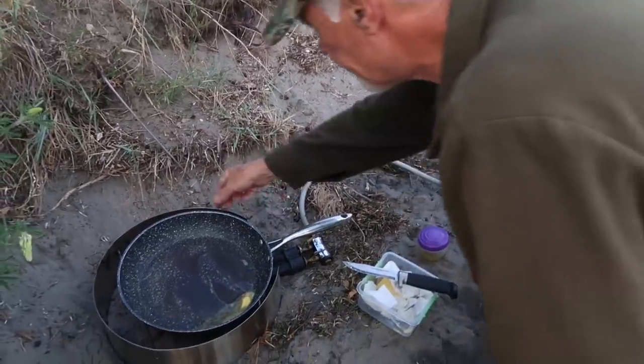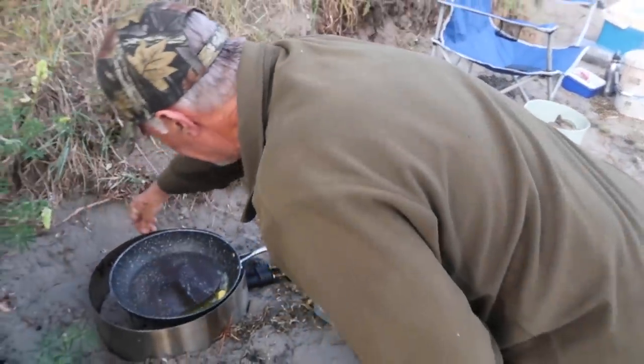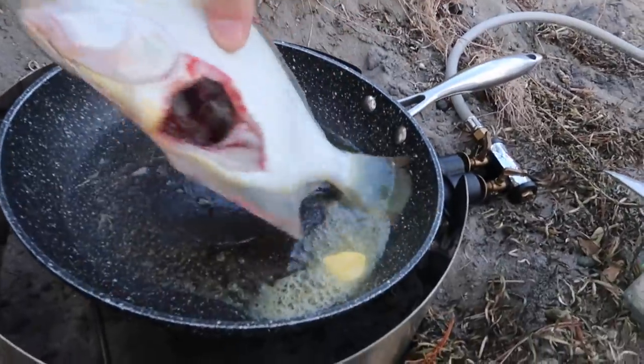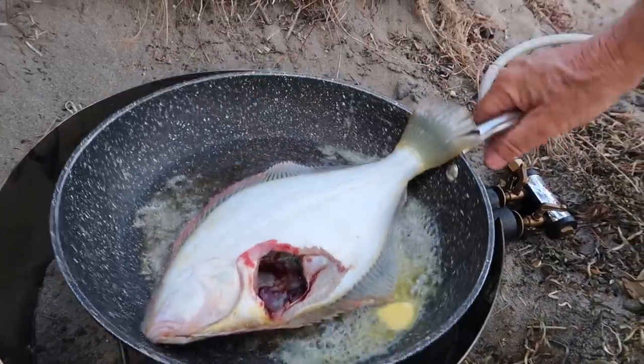Yeah, because we had a Weber. I do the exact same, mate. I do the same, man. I go for a feed. There you go, look at that. Oh, look at that. Fits in perfect. He's still breathing there, Flounder, look.